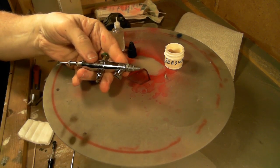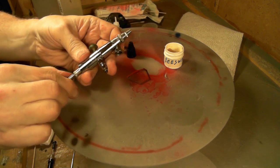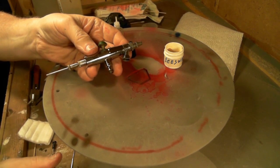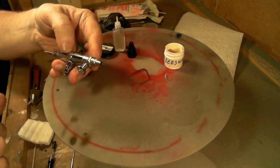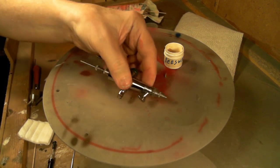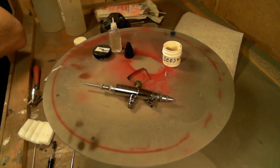For storage of your airbrush, I usually, just as a precaution, pull the needle back a little bit when I'm storing it and not using it, because I don't want the very tip of the needle sticking out there just in case I bump the end of it or something like that. It's just paranoia on my part, but that's how I do it.